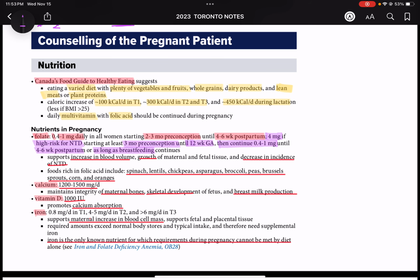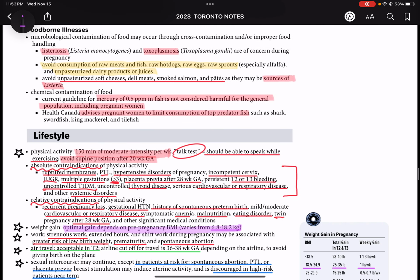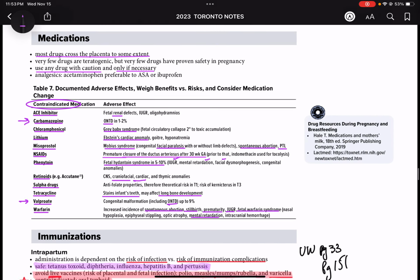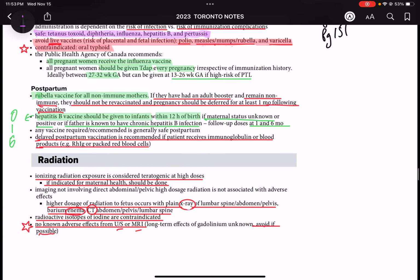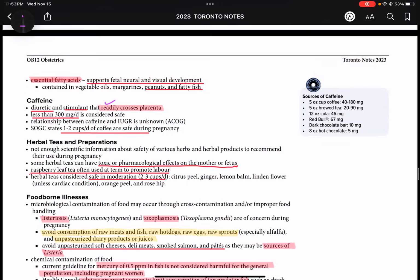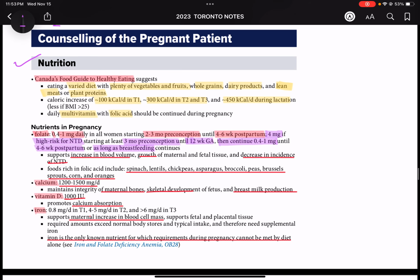In counseling, we're going to consider nutrition and lifestyle. With that, we're also going to talk about medications, immunizations, radiation. I'll move through this topic pretty quickly. Nutrition: Canada's Food Guide to Healthy Eating suggests that pregnant women should eat a varied diet, which must include vegetables, fruits, whole grains, dairy products, lean meats, and plant proteins.